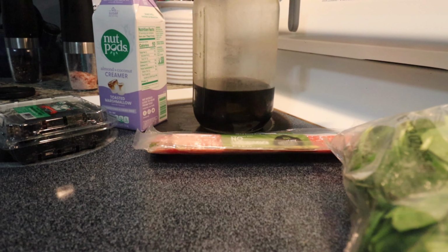Let's make breakfast because I'm hungry. Alright, kiddo's up now, so there's going to be some background noise, but that's totally fine, right? This is a real life house with a real life family living in it.